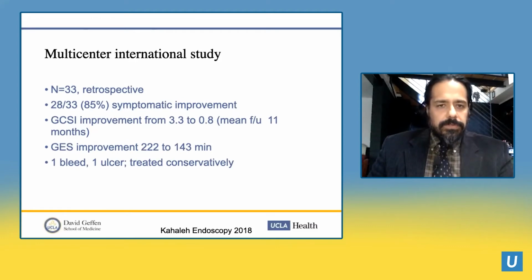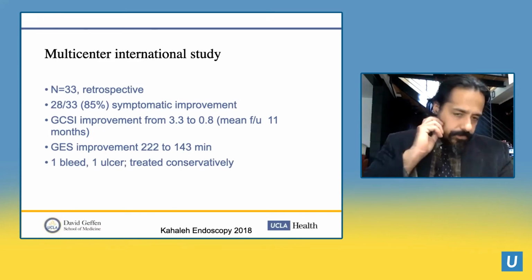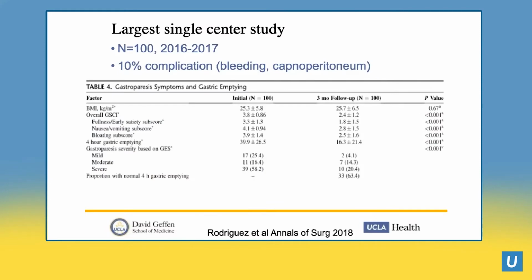Here's another multi-center, now international study with only 30 patients, but again, 85% significant improvement with follow-up almost up to a year. And they also documented improvement of gastric emptying scores. This is the largest single center study to date, at least published outside of abstract form. 100 patients, relatively safe, and had significant improvement of GCSI, improvement of 4-hour gastric emptying, and improvement of severity. And interestingly, at the 3-month follow-up, a significant portion had normalization of gastric emptying, which is interesting, though it's not clear that normalization is necessary for improvement of symptoms.